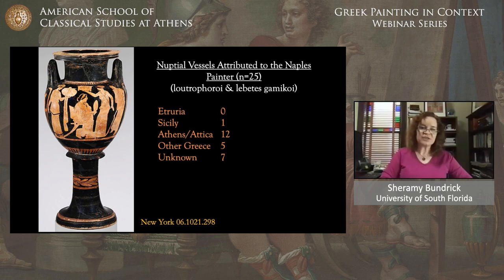And the collection histories under the unknowns that you have on my chart, including this one in the Metropolitan, do allow for find spots in Attica. The scenes on these vases reflect their function, being very female and very domestic in character.